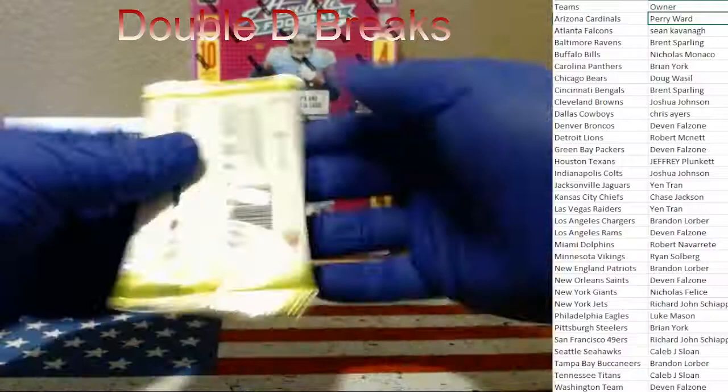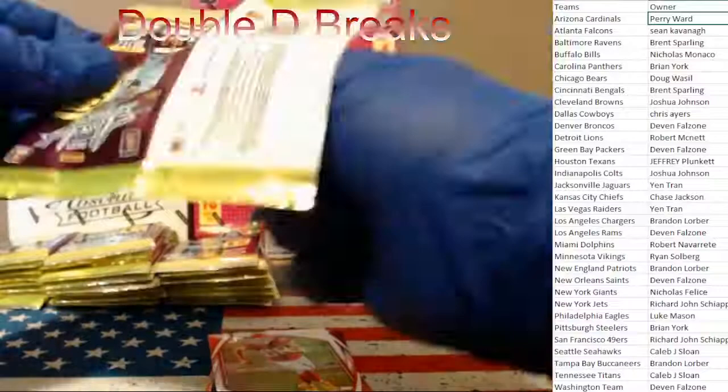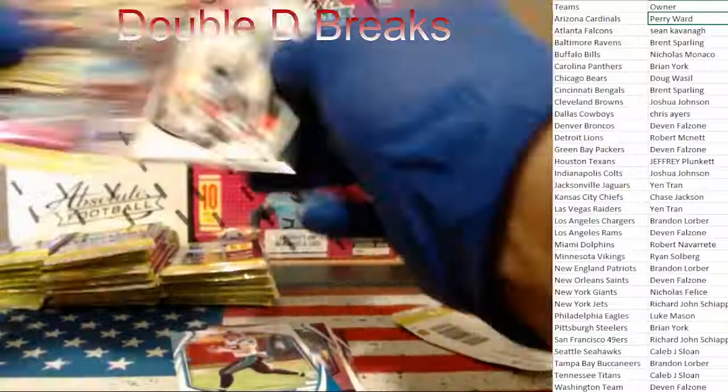The next 10. So we got 20 down, 28 to go. Still lots of chances. What I really want to see is a thick card. That would be sweet. No, for some reason it just feels like one's coming in this break.